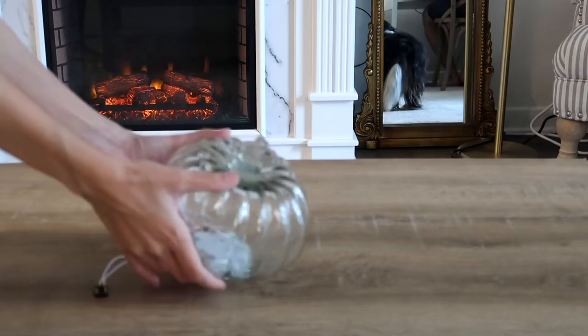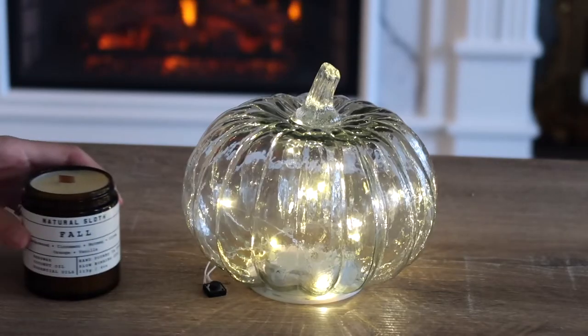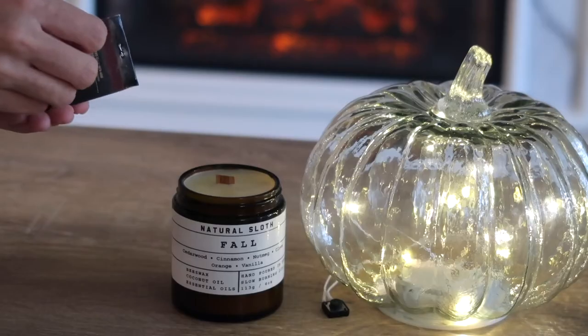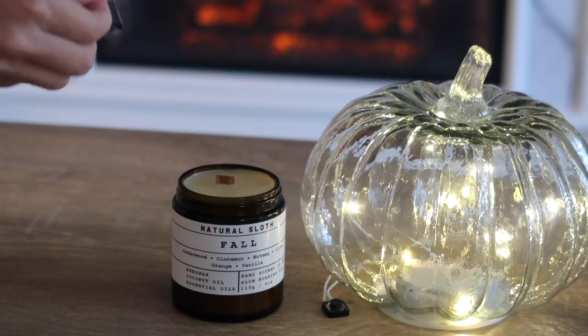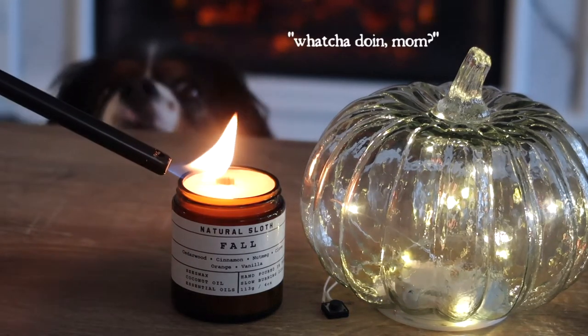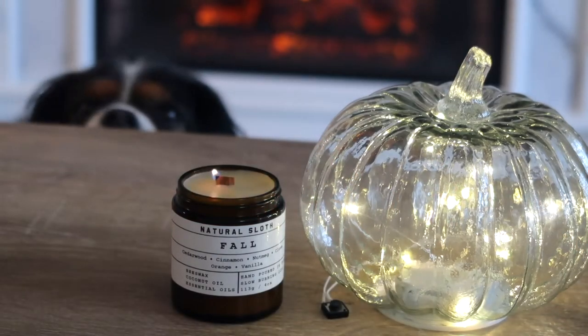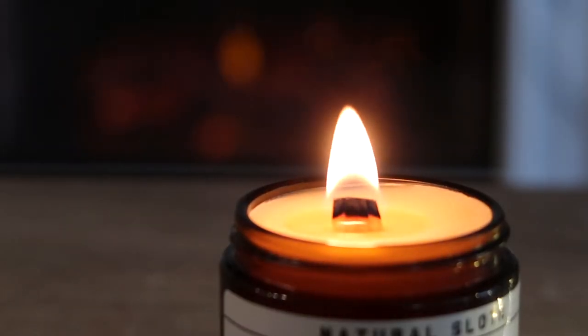This glass pumpkin is the other fall item we salvaged from a few years ago, and the lights really add some warmth to the space. And then for the first time in years, I ordered a scented candle because this one is made safe with 100% beeswax, a lead-free wick, and it is scented completely with essential oils. And it smells so good, like being inside of a cinnamon stick.